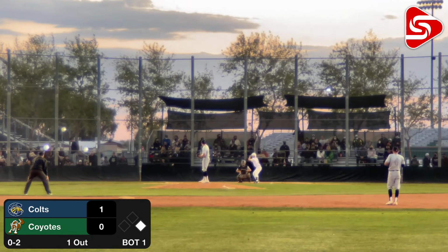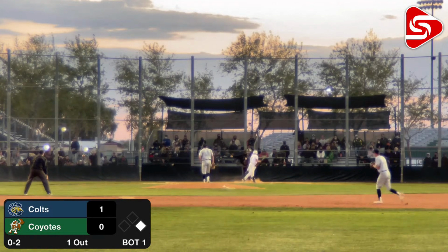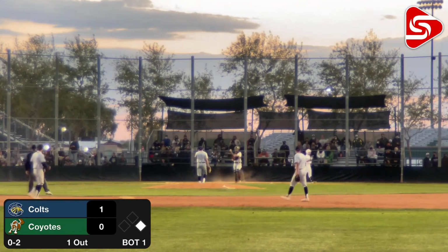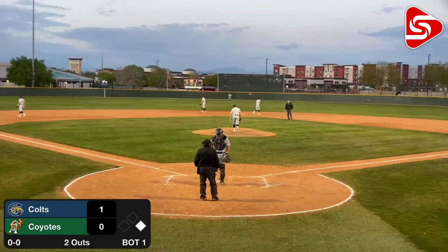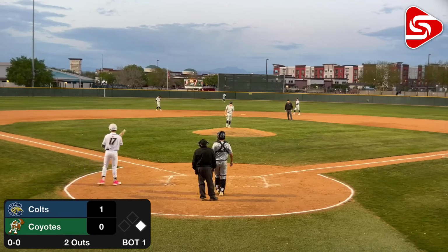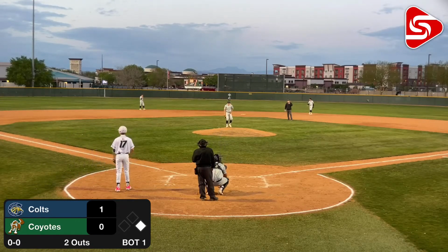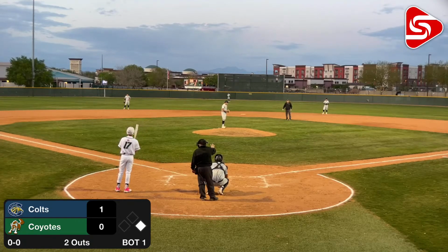Let's see if he goes with the off speed here. He's got him to swing and miss on one. Fastball. He pulls off on the swing. That'll be 2 outs for Fike, as we have the number 4 hole hitter, starting pitcher, Ryan Schaefer.